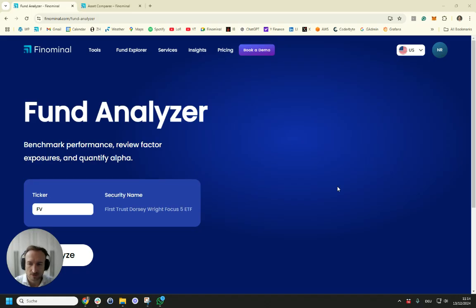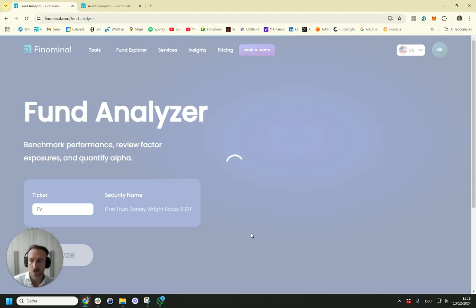Today we're going to look at the First Trust Dorsey Wright Focus 5 ETF that trades under the ticker FV. Now, the ETF is effectively a fund of funds, and that's simply because it allocates to other ETFs of First Trust, and specifically sector and industry ETFs. And it allocates to these based on a relative strength methodology developed by Dorsey Wright. And so you can think of it like a momentum-based strategy across industries and sectors that aims to outperform the stock market. So let's have a look at whether this ETF has achieved that.